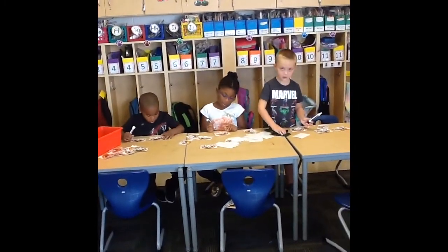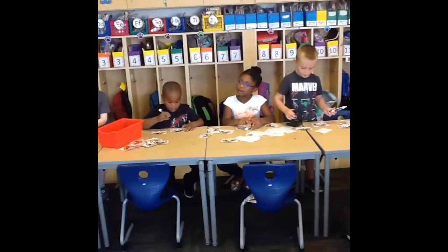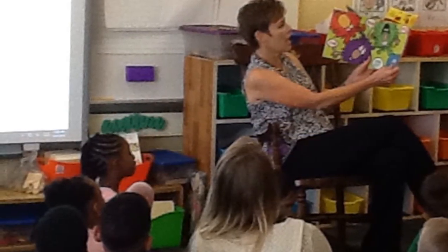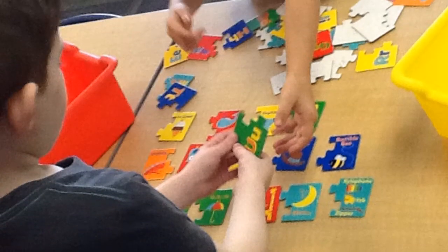We do one for about 15-20 minutes, and then we have a break in the middle with an activity or a book, a story, whole group. Then they do center 2 on days we have enough. Some days we only do 1 center.